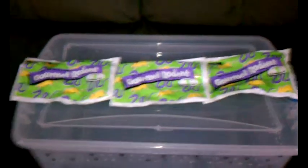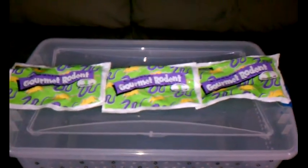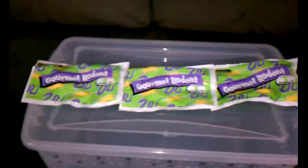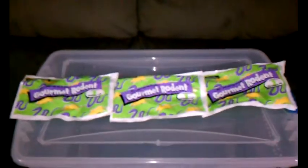I actually started off with this, but then I found places that were a lot cheaper, like other pet stores, because Petco tends to overprice their products. So if you can find anywhere cheaper, look, find, and seek, and you'll find it cheaper. So, all right.